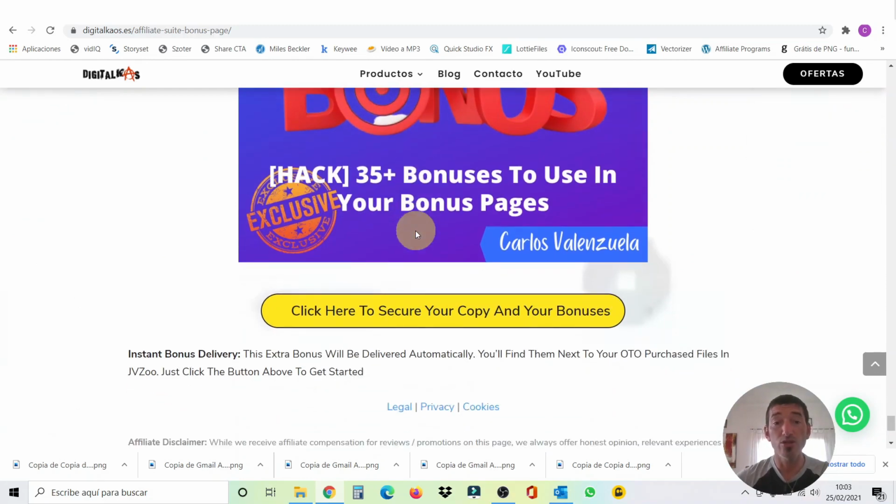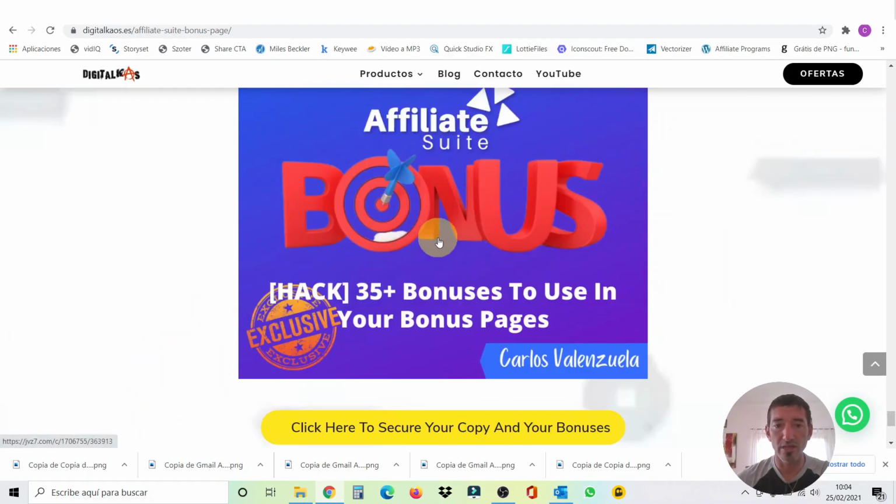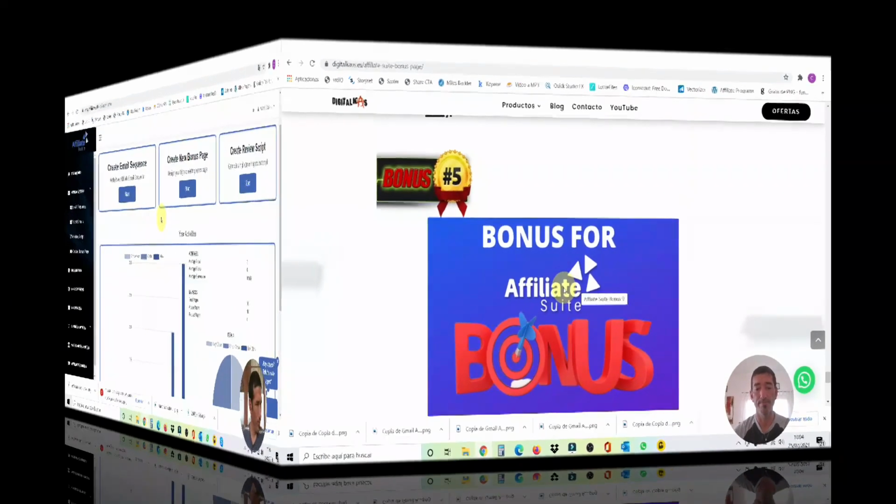Okay, this one is going to be an instant delivery bonus as well. You will find your bonus delivery page next to your OTO purchase files in JVZoo. So don't worry, instant delivery, you can't miss this one if you buy any of these OTOs, because plus the bonuses you have included already for Affiliate Suite, you're going to have so many bonuses to get started with. Okay guys, so let's go now into the demo.